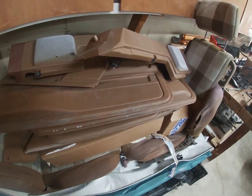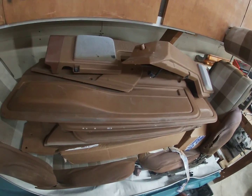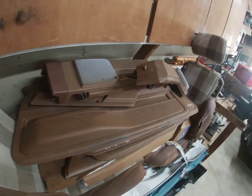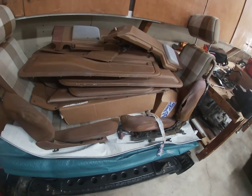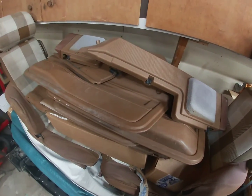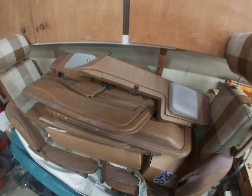So these are going to go in the 86 because the ones in the 86 right now are SR5, so they're a little bit different, but these are super clean and there's literally no way I'm going to find door panels that look this nice, at least in my area. So yeah, gonna probably pull that car here in the garage in a couple of weeks.